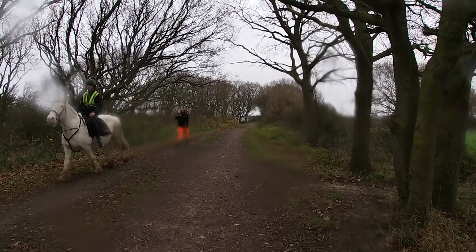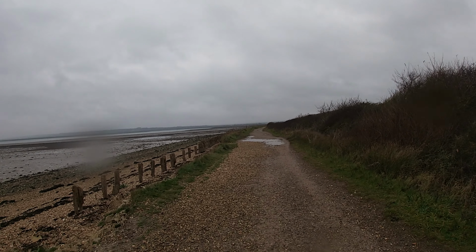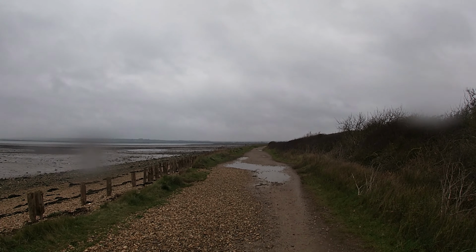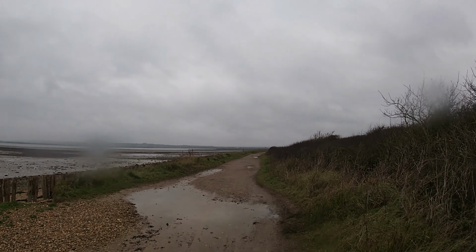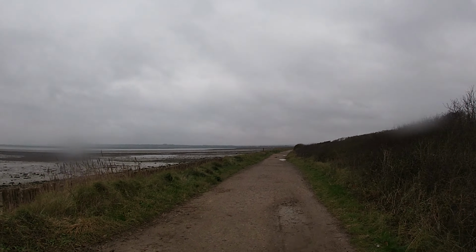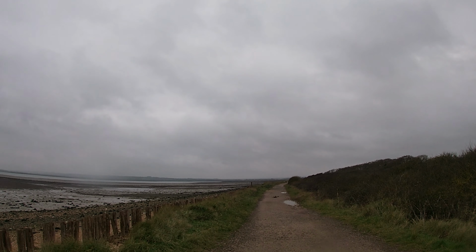Hiya. Heading back to the van now. Weather's not improving. If anything, it's getting worse. It was reasonably dry when I set out, but it's starting to drizzle now. Having said that, it's been a pleasant enough walk. It's not too muddy. Certainly an improvement on Pagham last Wednesday, although that would have been okay if I hadn't diverted off the main path.